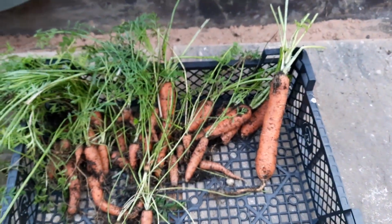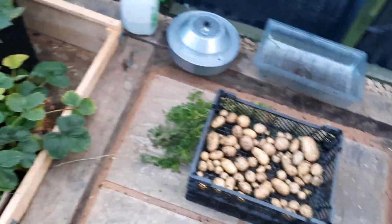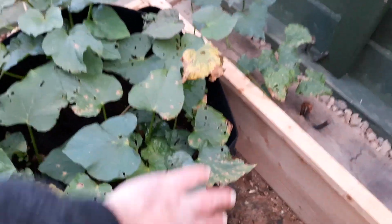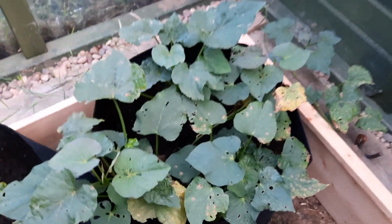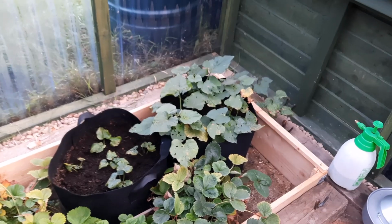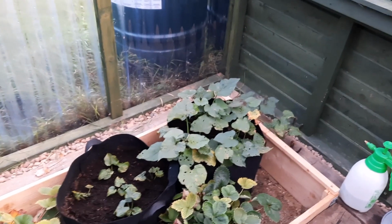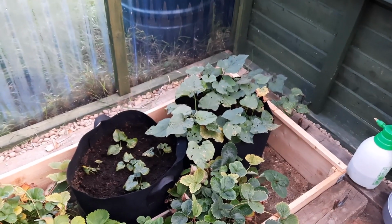And that's the carrots from yesterday. They'll be going home with me. I am curious about these sweet potatoes as to whether I'll get anything or not. I think I'll leave those right up to Christmas and then just take a little look and see. So if I am disappointed, at least I'll have Christmas to cheer me up.